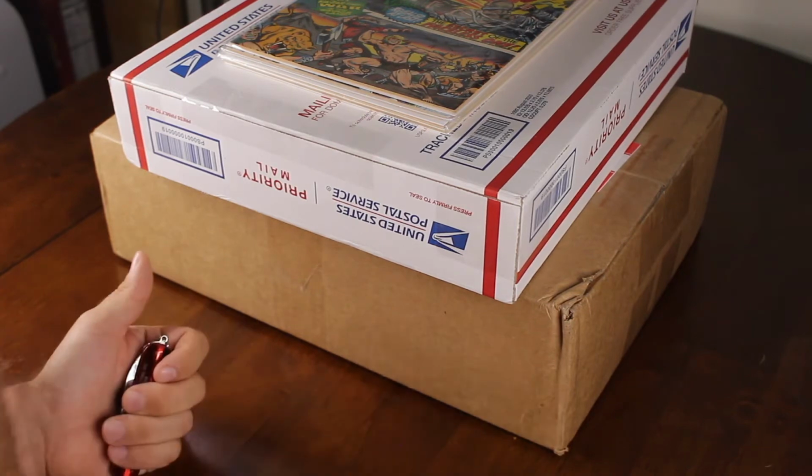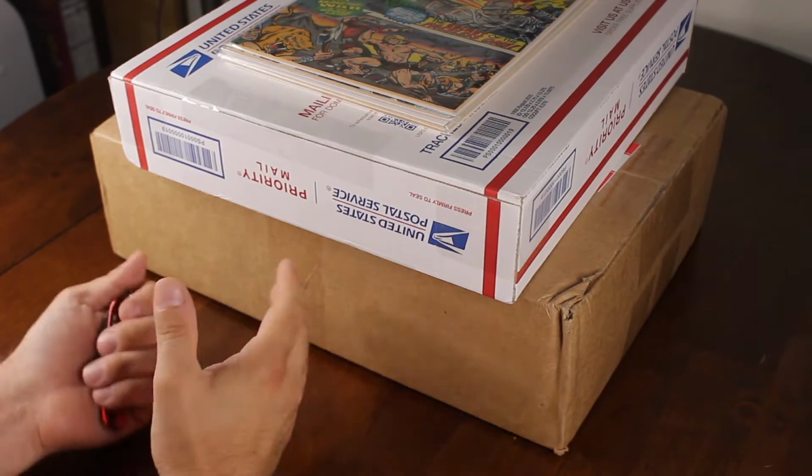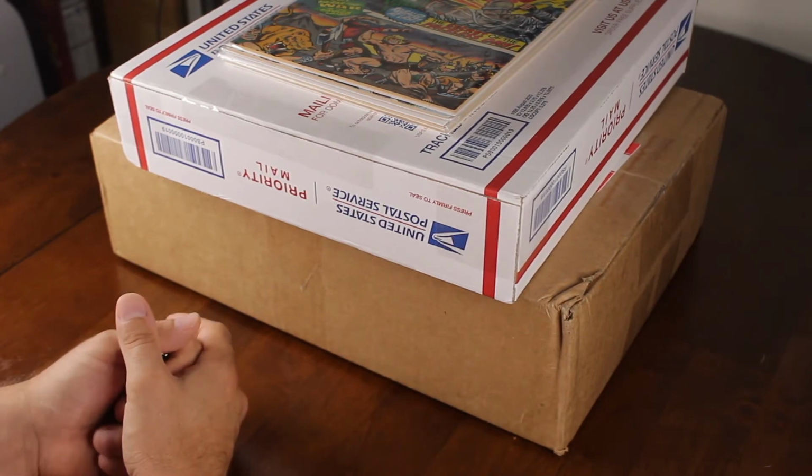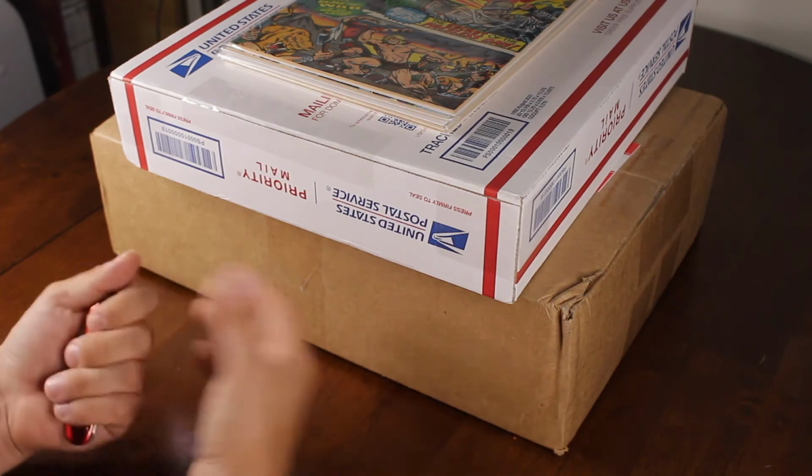I mainly sell and do baseball cards, sports card shows. But comic books, I don't set up at comic book shows. I only buy comics. I don't really sell them. But I'm up for trading.